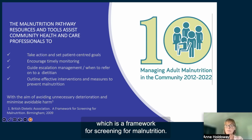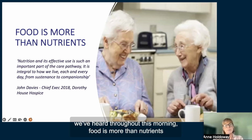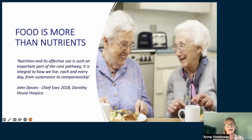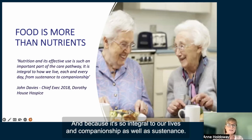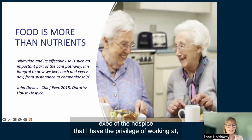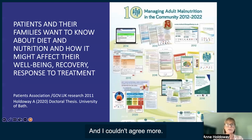But as we've heard throughout this morning, food is more than nutrients. I know that many of you listening in today will know that the value of food extends beyond nutrients, because it's so integral to our lives and companionship, as well as sustenance. And this quote here was from the former chief exec at the hospice that I had the privilege of working at, which emphasised how nutrition should be integrated into all our care pathways, and I couldn't agree more.